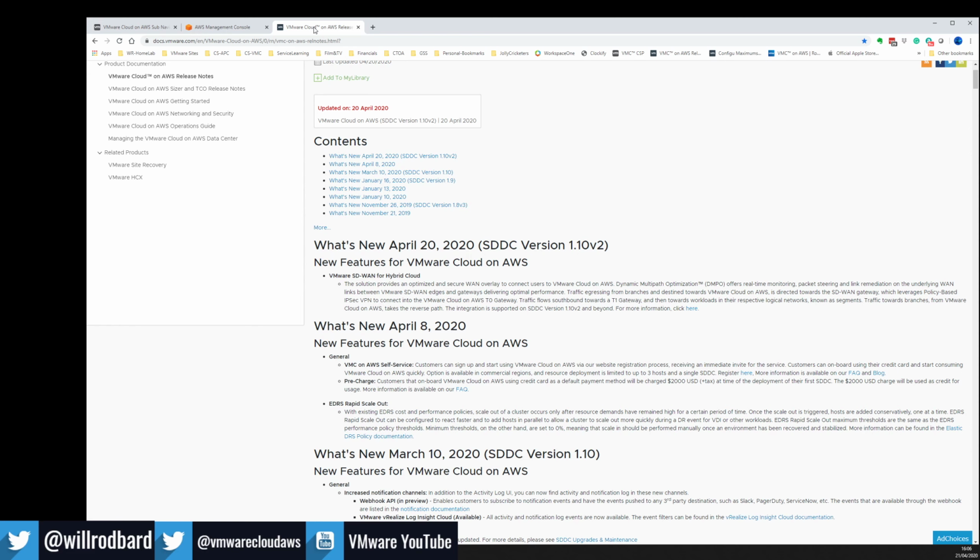bought is in with one of the major telecoms providers in the US. They actually have VeloCloud devices in all their POPs. So when you actually deploy VeloCloud for yourself and you connect to their service, you're getting end-to-end Velo usage. What it does do is it optimizes your WAN overlay to connect between VMware Cloud on AWS and your different environments with dynamic multipath optimization.